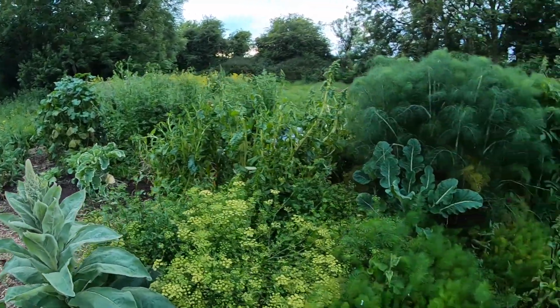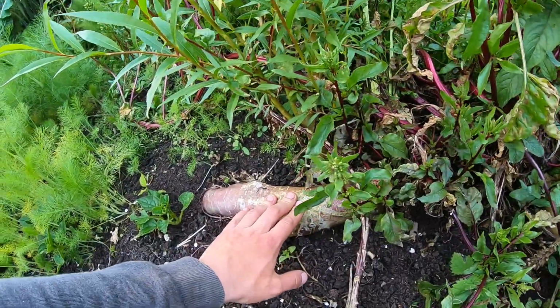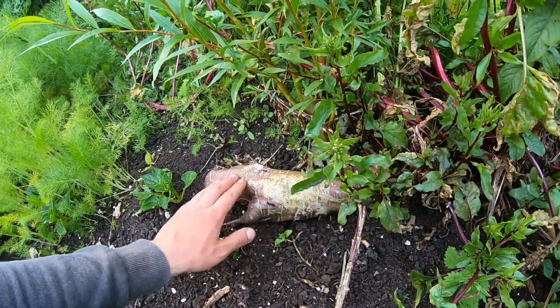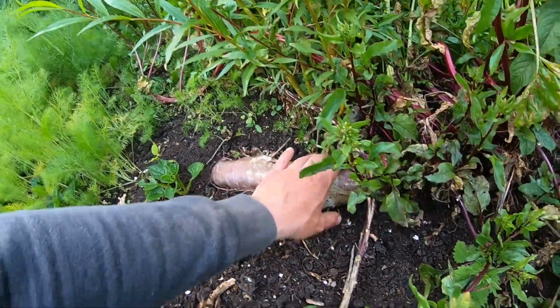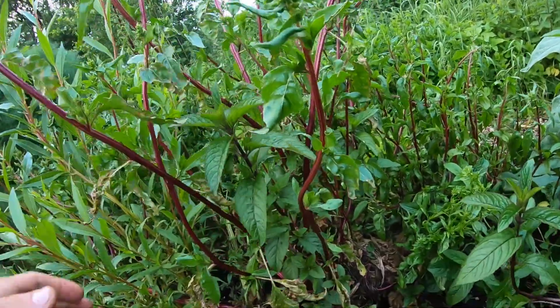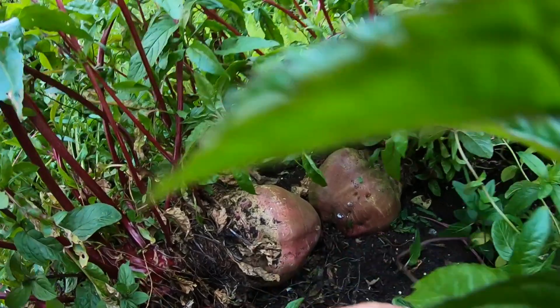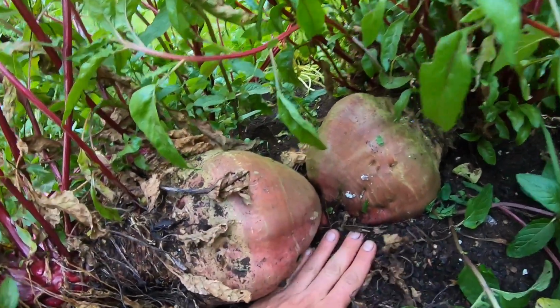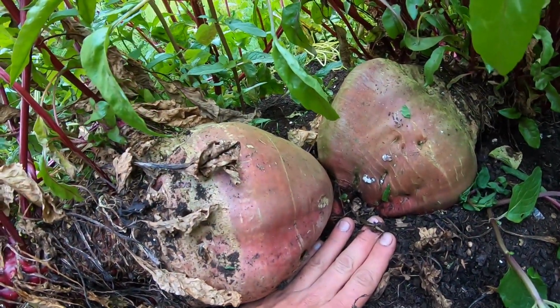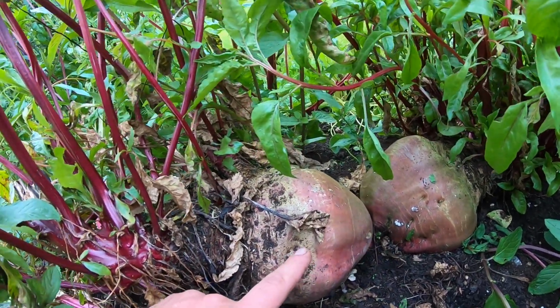I wanted to show you these beetroots. Look at that. These beetroots were planted here early summer last year, and they grew to that size and they overwintered. Now they're making stalks and seeds. Take a look at that. Look at my hand in comparison. They're huge. These are Chioggia, however you pronounce that.